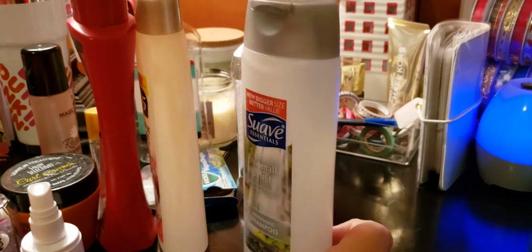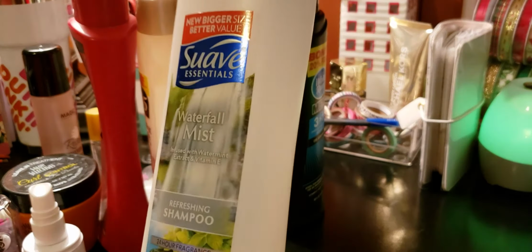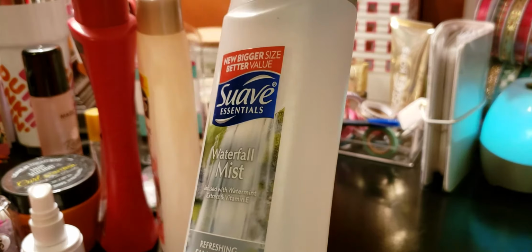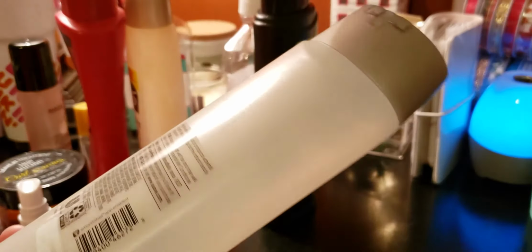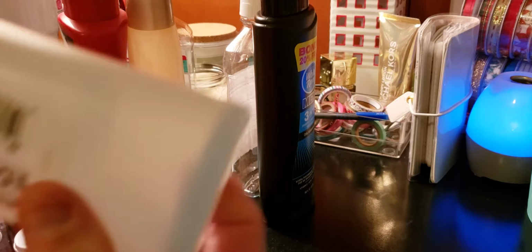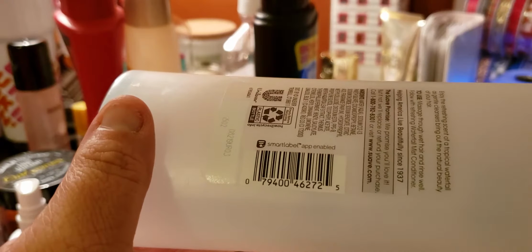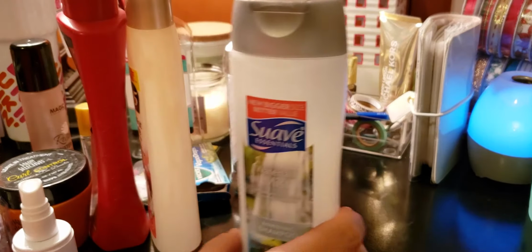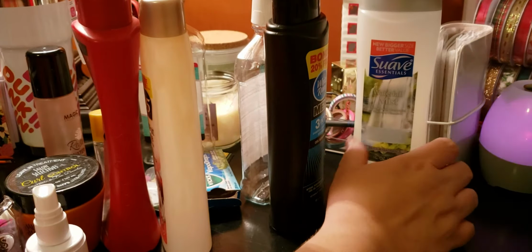The first one that I purchased is the Suave refreshing shampoo, the waterfall. You've seen this quite a few times, and if I could get that little bit out, I would. So this will be another repurchase. This is a good deal for $1, and you cannot beat it.